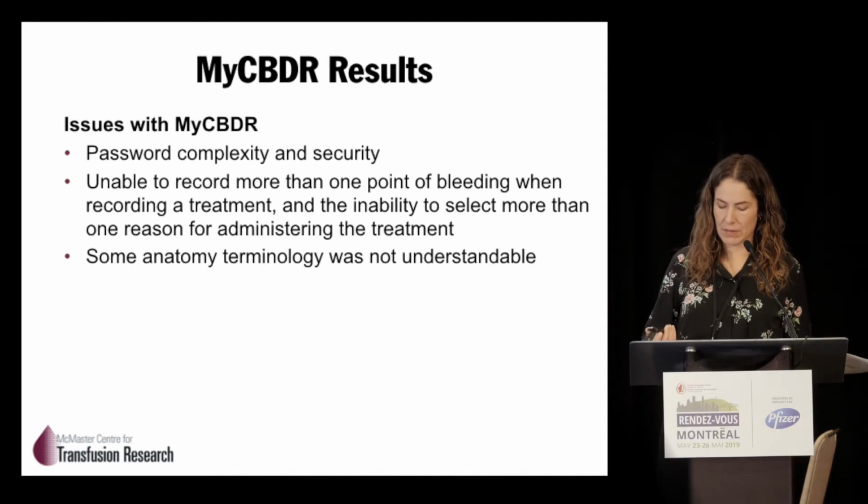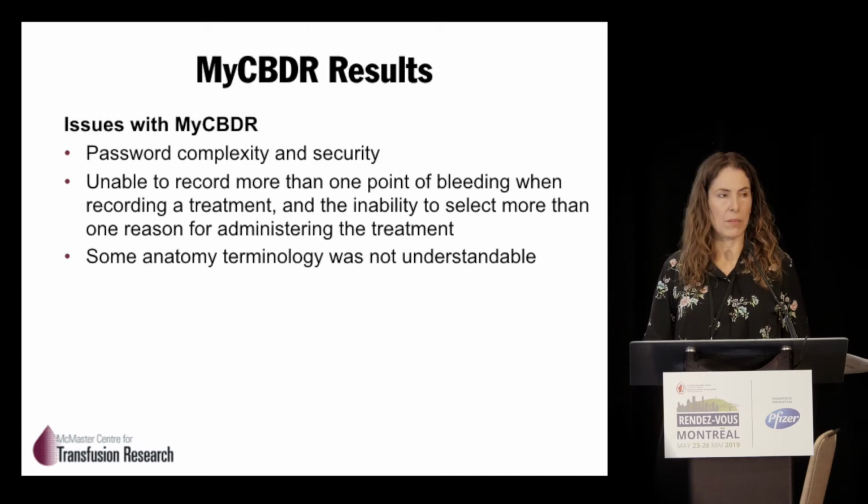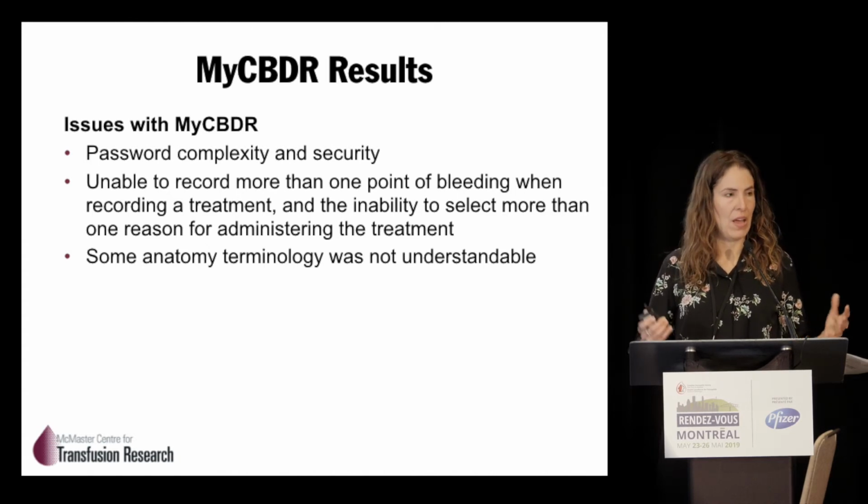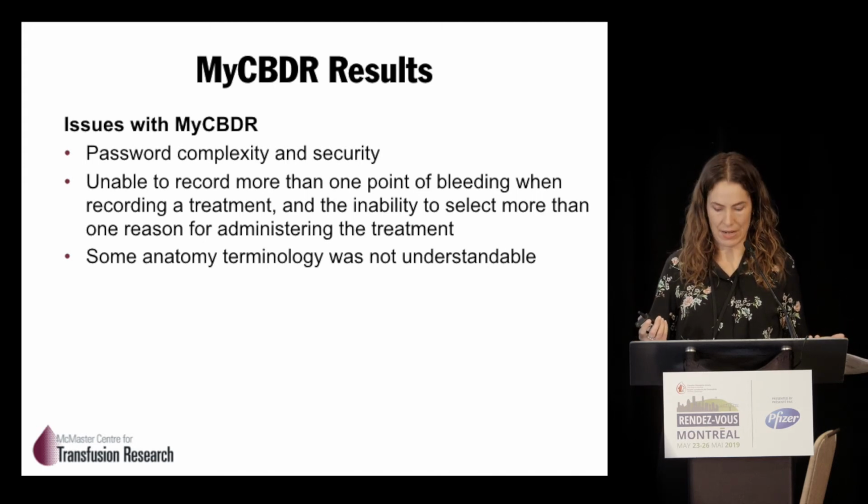2 individuals pointed out a perceived flaw in the functionality of the system related to recording treatment, and that was the inability to record more than 1 point of bleeding when recording a treatment, and then being unable to select more than 1 reason for administering the treatment, which forced them to select only 1 reason for giving the treatment. So as one person put it, all of those other reasons get lost in the data.